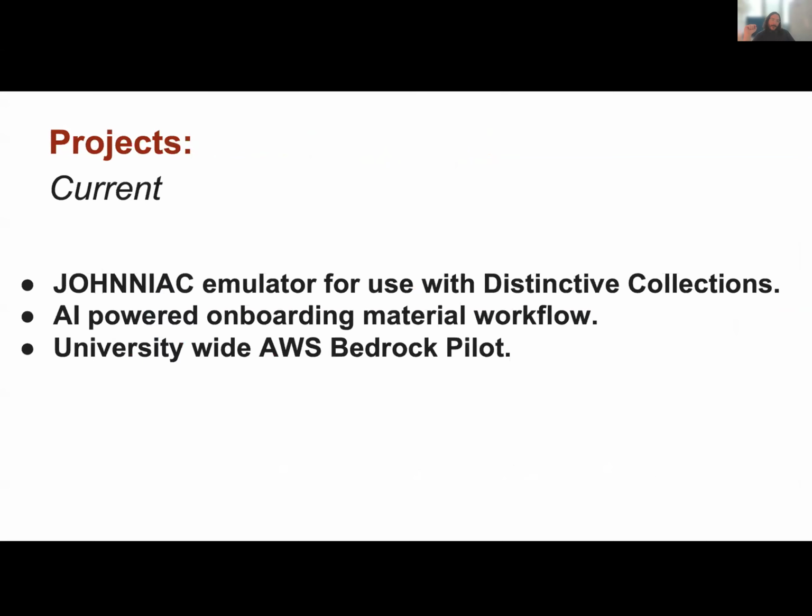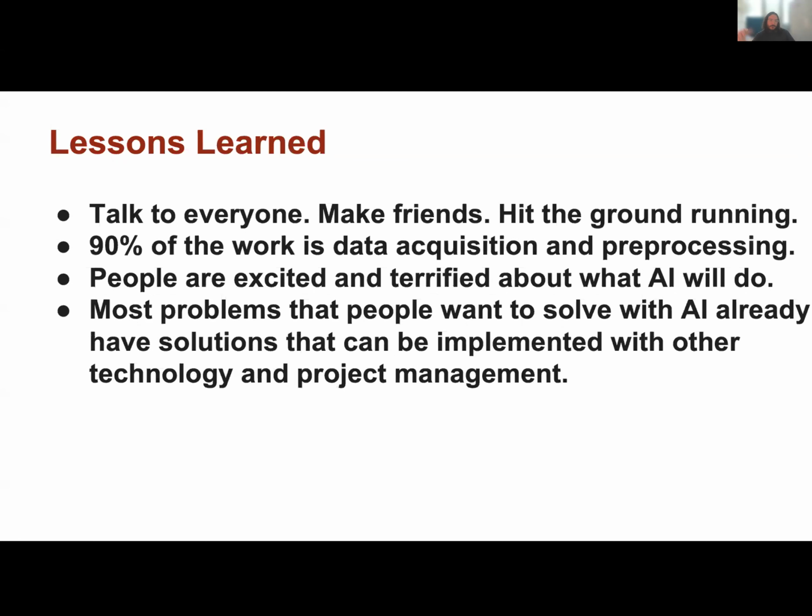Slide. Current cool ones. Johnny-Ack emulator for use with distinctive collections. Very excited about this. It's my little baby right now. AI-powered onboarding material workflows, and the university is doing an AWS Bedrock pilot coming into the future.